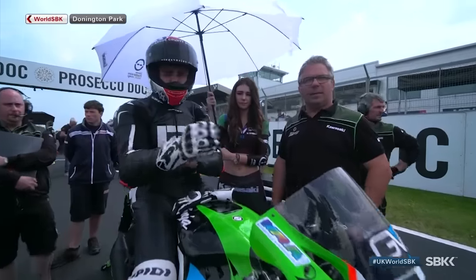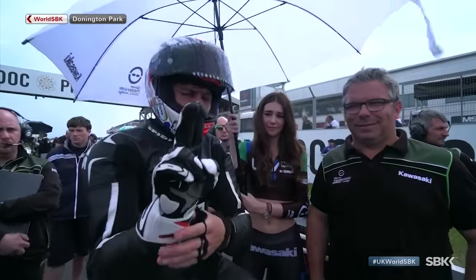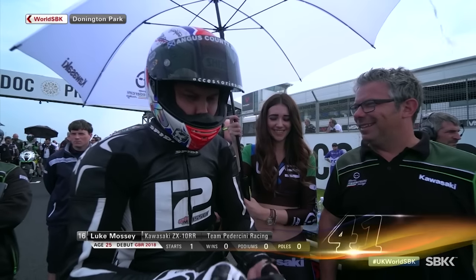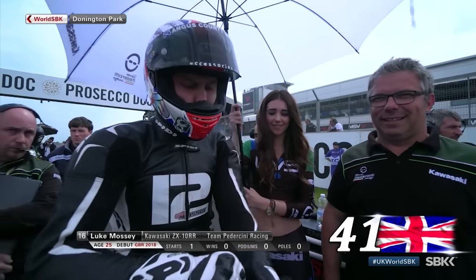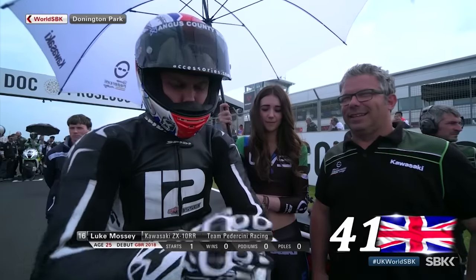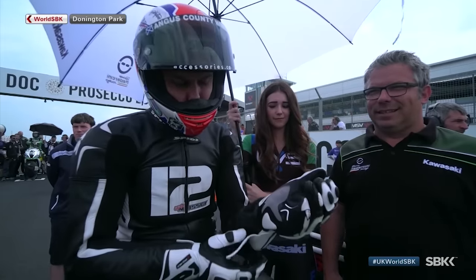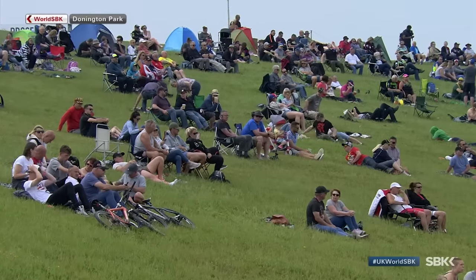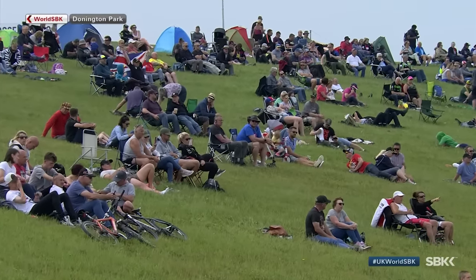The cloud coming overhead will, of course, make the circuit cooler, but that could even play into the advantage of these riders, especially this man here, Luke Mossey, lines up 16th on the grid, actually has very much impressed replacing Yonny Hernandez this weekend. You can see Lucio Pirovano on the right hand side, and this is actually what we saw from Luke Mossey so far this weekend, it's the best qualifying effort we've seen from a Petrucci bike so far this season. Obviously, he's a home rider.